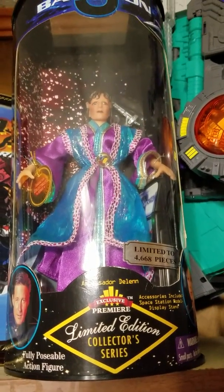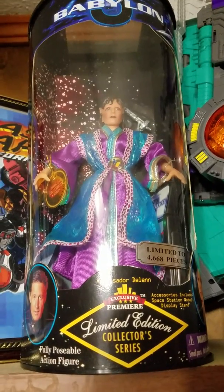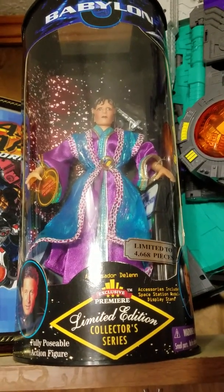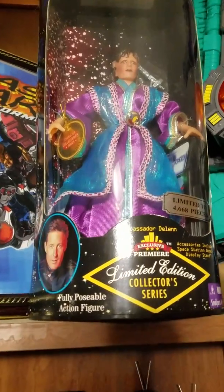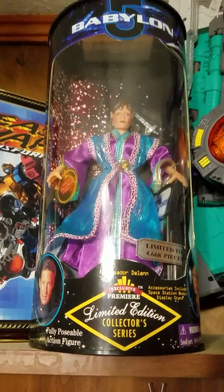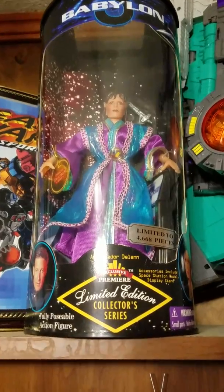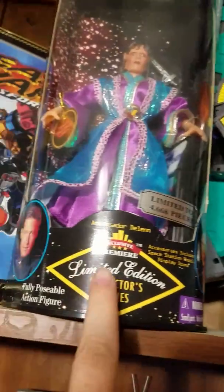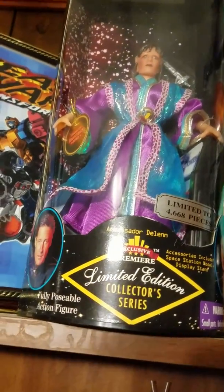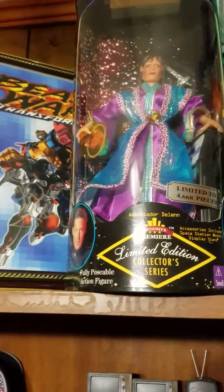My local Comic-Con, not this past year, the year before last, we had Amira Furlan come to it, and she was the only reason I mostly went to that con that year. I wanted to meet her. She was Ambassador Delenn on the series Babylon 5. I got her autograph on there. It's actually on the back and on the inside of this. On the back side of that, it opens up, and her signature's on there.